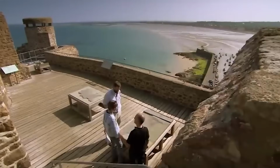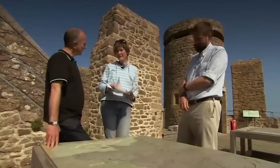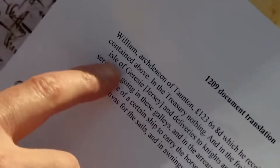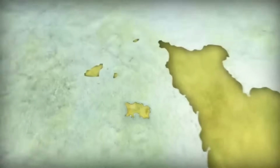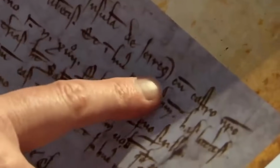When do we first hear about there being a castle here? Well, we first hear something in 1209, hints. We don't have mention of a castle, but we've got this description from the pipe rolls, and it mentions the Isle of Jersey and deliveries to knights and 12 horse sergeants and 10 foot sergeants, and also the horses of these knights. So clearly there's fighting men here, there's a garrison, so we might assume that there's a castle. We don't know definitely until 1212. Now, this is a letter from King John where he mentions the Isle of Jersey, Insula de Jersey there, cum castro, with its castle. So that's when we definitely know there's something here.